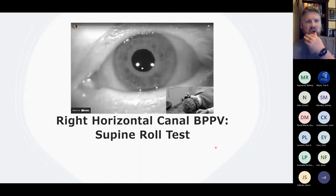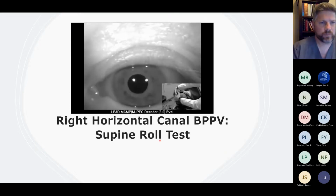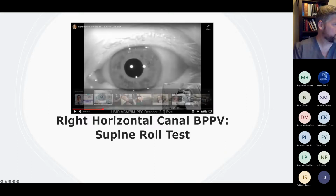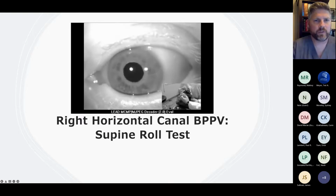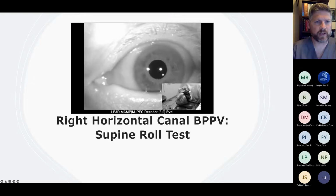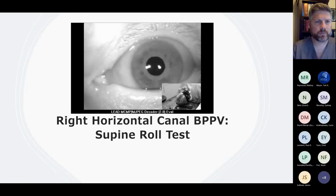And then we have the supine roll test. Here's another video showing right horizontal canal BPPV. Again, this is geotropic. Eyes are beating to the left. And I'm just going to fast forward just a little bit here. I'm going to turn your head to the right now. All right. So geotropic towards the right. On the right side, you have some dizziness. That's quite strong, and to the right.